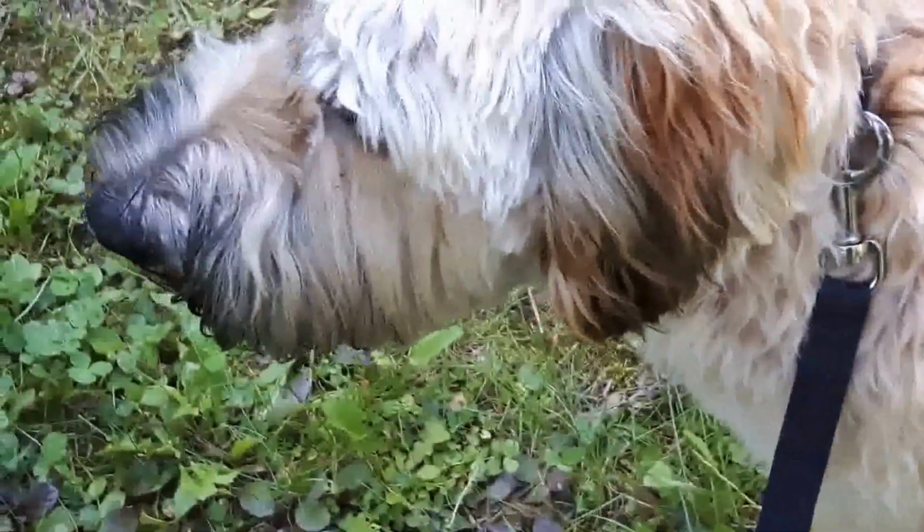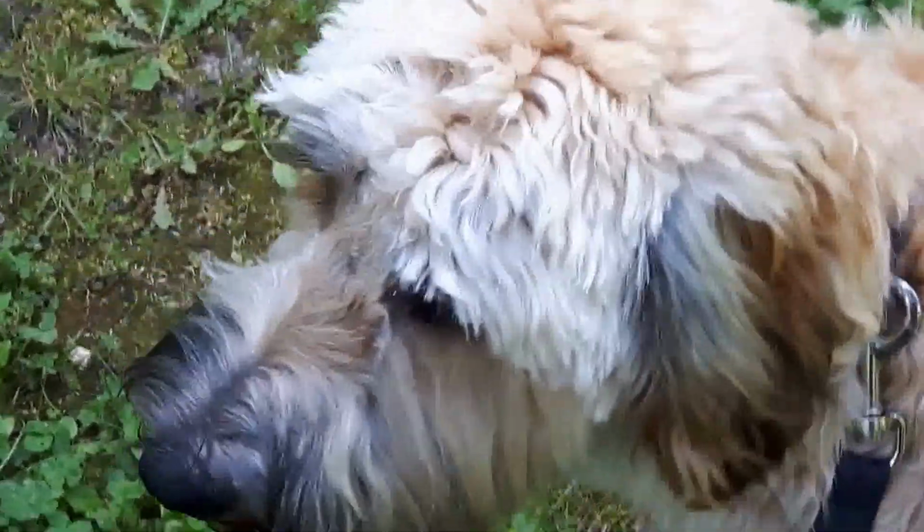Next, where are we going to go? Next, we're going where? Where, Zoey? Oh, the strawberries. Okay, we can go to the strawberries. Yes, that's fine.